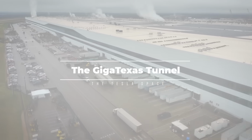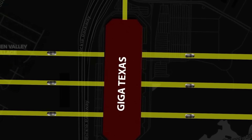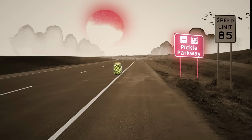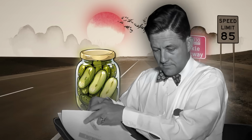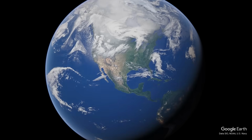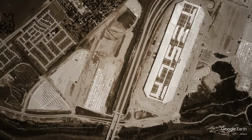Okay, so what we are looking at is the beginning phase of a Boring Company tunnel that will run from Tesla's Giga Texas factory underneath the relatively new toll road, Freeway 130, also known as the Pickle Parkway, which is not named after the food, it's named after J.J. Pickle, who was an Austin political representative from the mid-60s to the mid-90s. Fun fact.